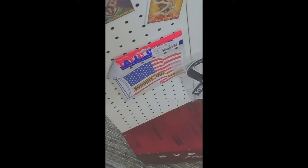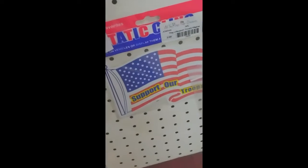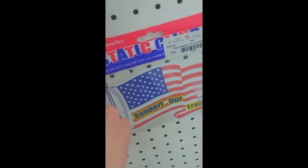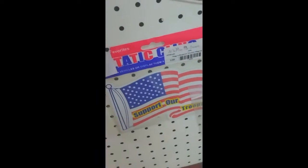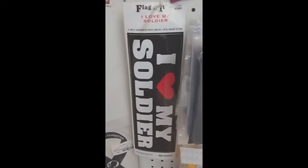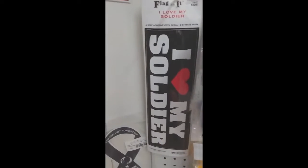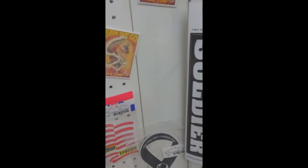Support our troops sticker. Does look interesting. Static cling. Place on vehicles or display them at home, I believe. I love my soldier. We don't have an active serving military member, I don't think. But we do have a history of serving in the military. Our family, that is.